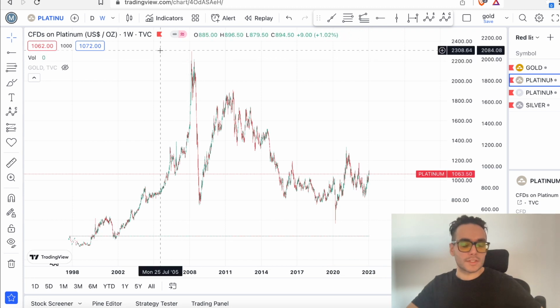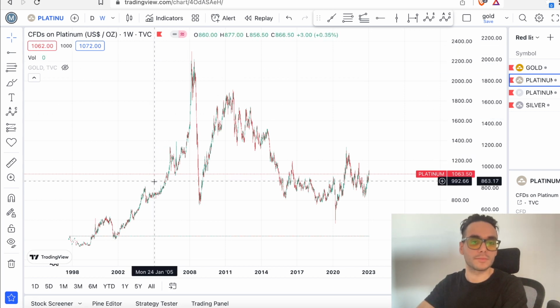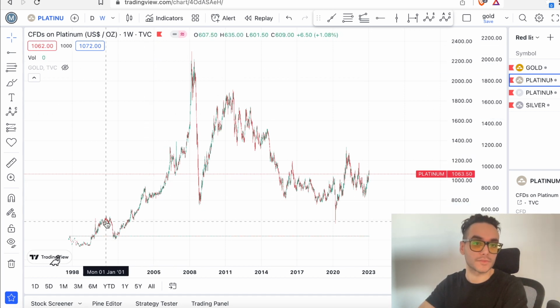But what's interesting is, first off, platinum has always been called the white gold, of course, because of its rarity properties, which is pretty similar to gold as a store of value, as used for jewelry. A lot of people use it to have a white type of gold. And also, as far as I remember, the price of platinum has been higher than gold. So this is the more expensive gold as well.